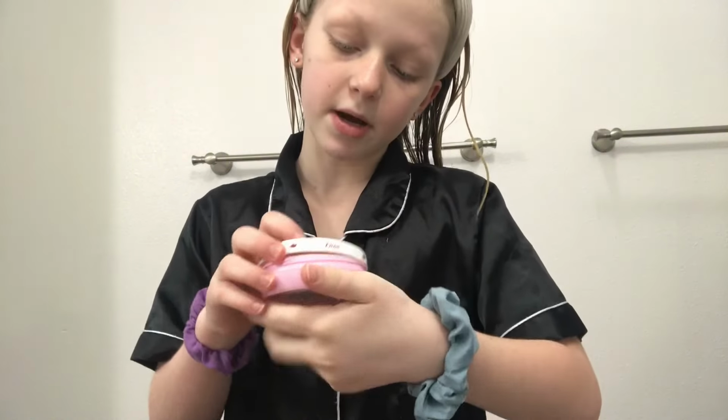And then I have this Dove Body Love BB Cream. Here's the container. It's really cute. And then I'm just going to use this. It feels like it's never ending. There's so much in this tiny container. It's crazy. It makes my skin so soft and just moisturized, and I love it.